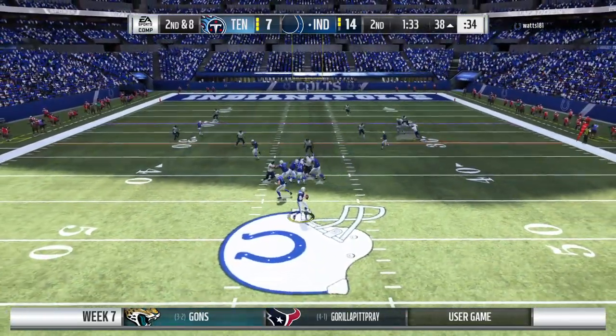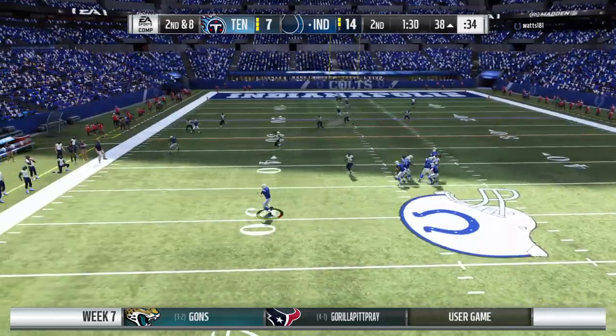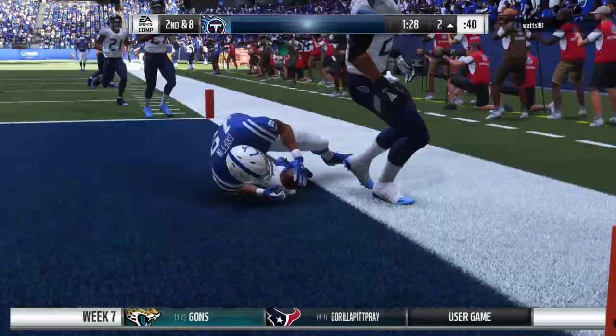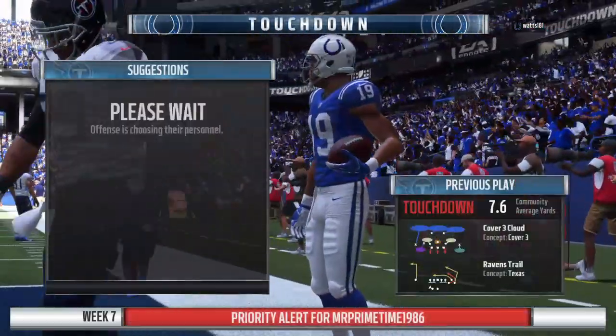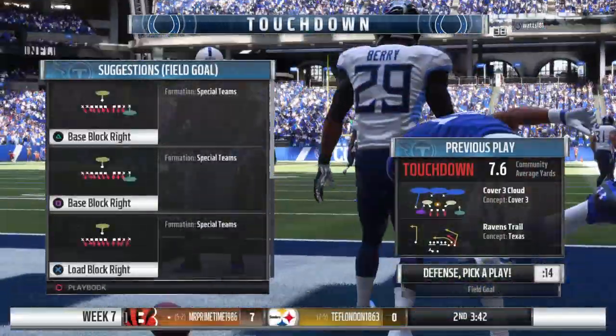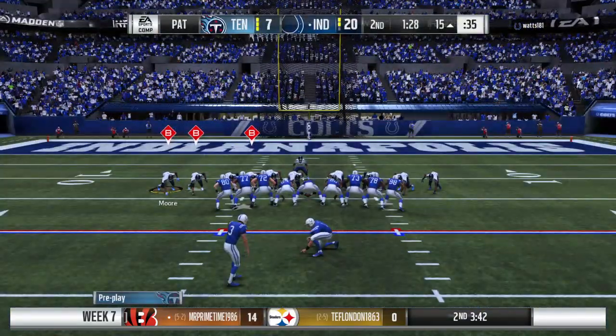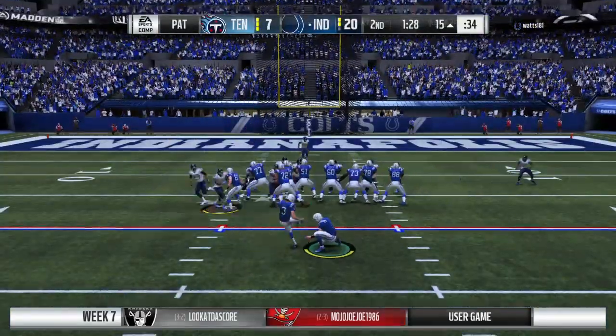Here's Tannehill now on 2nd down. Being chased out left. Now he'll throw deep left side. And that is caught. Touchdown, Indianapolis. 3 touchdown passes now for Ryan Tannehill. And the Colts are able to grow their lead.